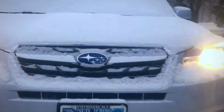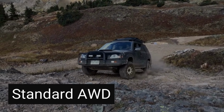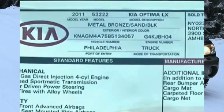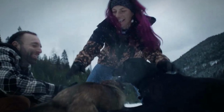The 5th-generation Forester from 2019 to 2024 comes standard with all-wheel drive on every trim. You are not paying extra for it. For seniors in areas with rain, snow, or slippery parking lots, that is genuine peace of mind without added cost.